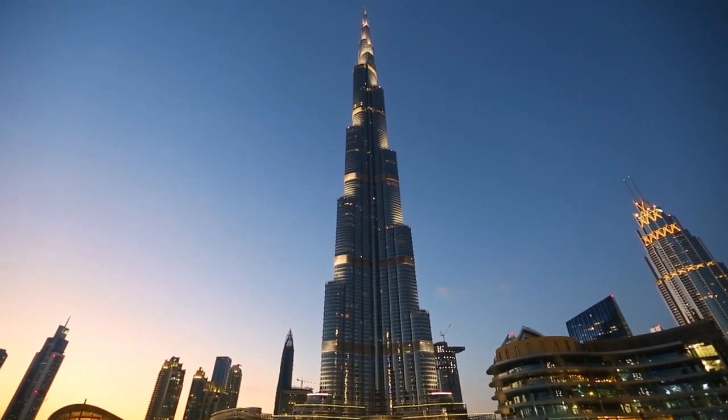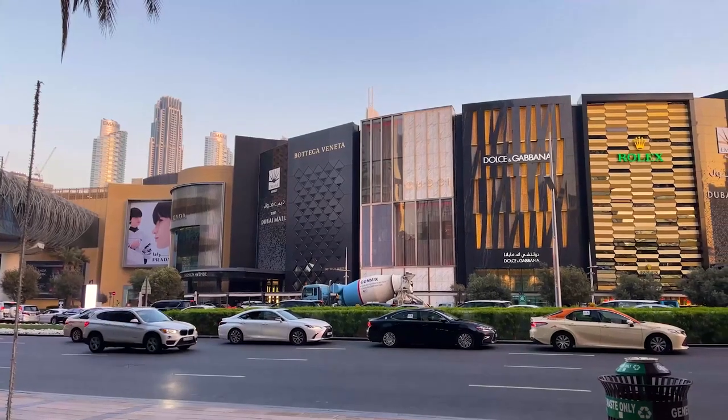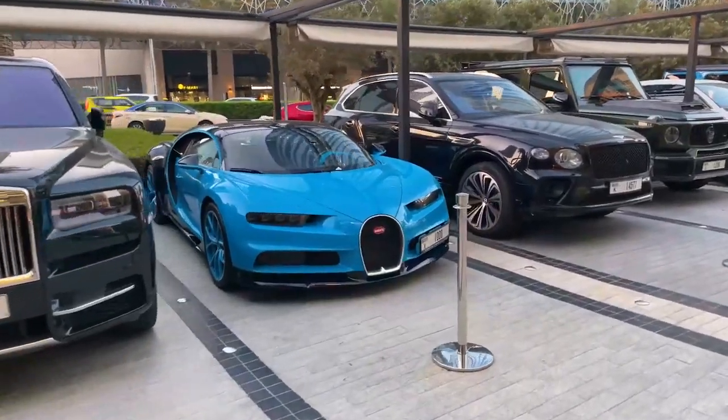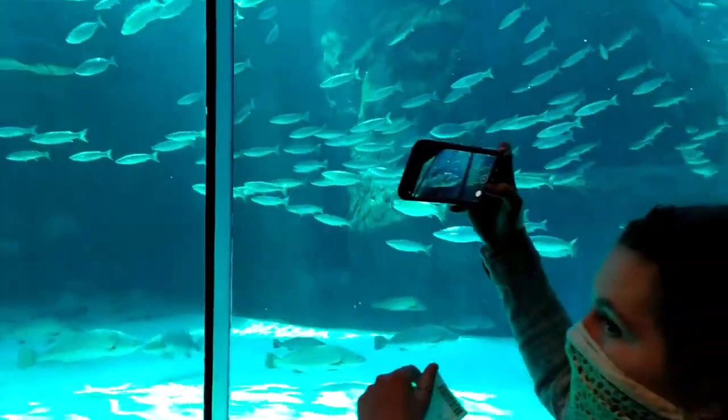Before you reach the Burj Khalifa, it is actually attached to the Dubai Mall. We know it's a very, very big mall, well known in the whole world. So you can just go through the Dubai Mall; among the things to see, we have the aquarium. It is free to see.